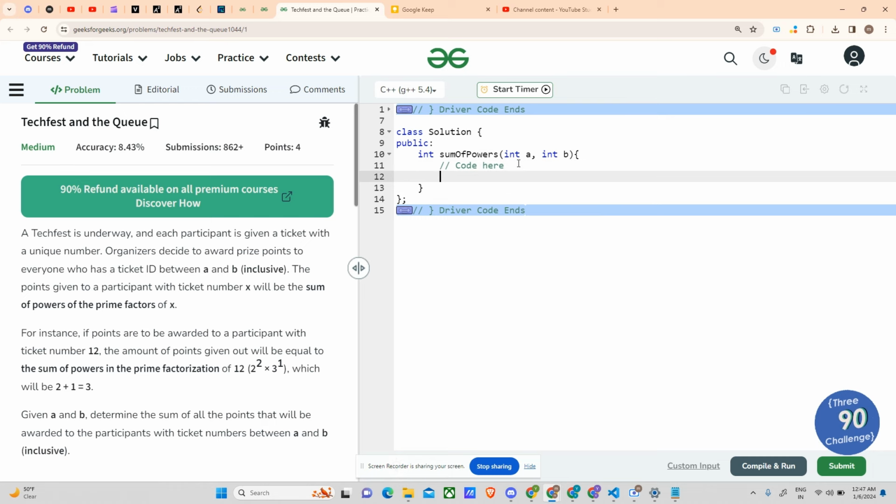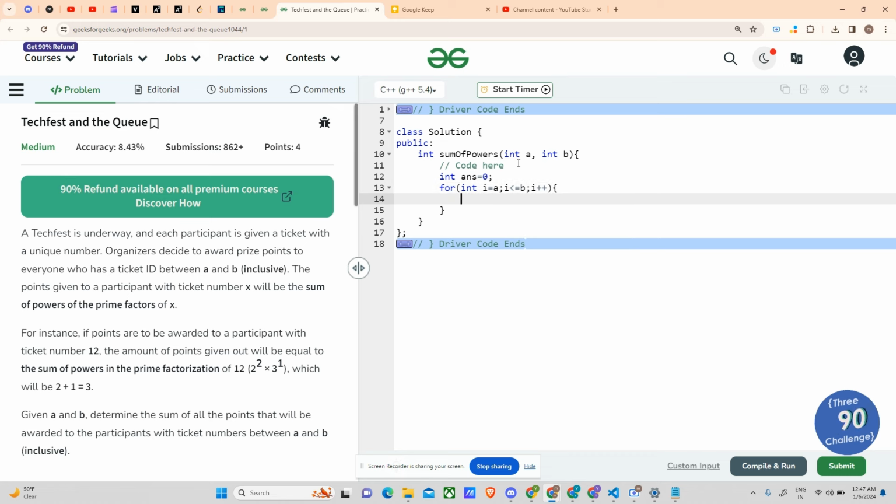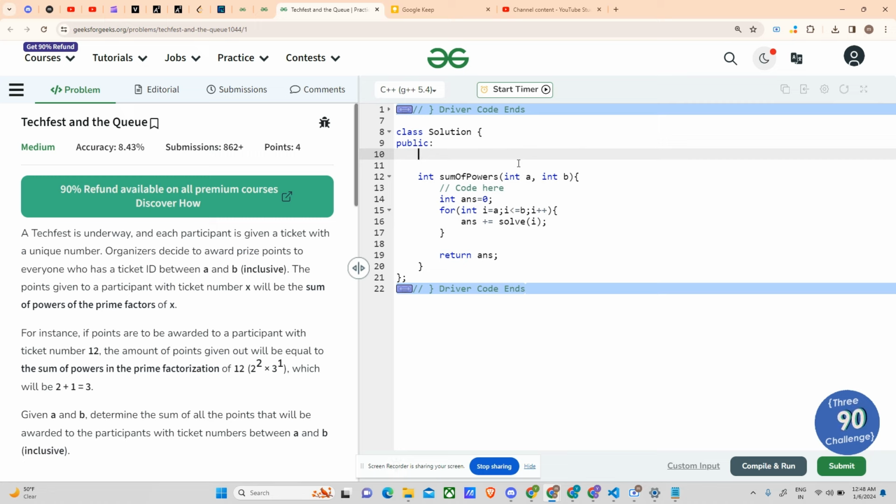Coming to the code, how will we approach it? What did we say? We keep a counter for the answer. int answer = 0, right? Now, for int i going from a up till and including b, i++, and then answer += solve(i), and at last return answer. This is the driver code. We have to just implement solve as we saw in the brute force approach, which I explained in the pseudo code.